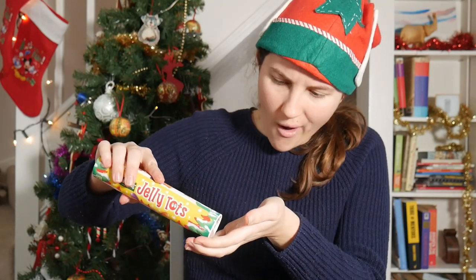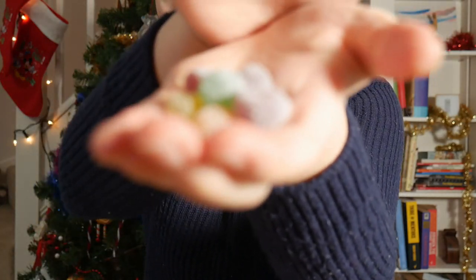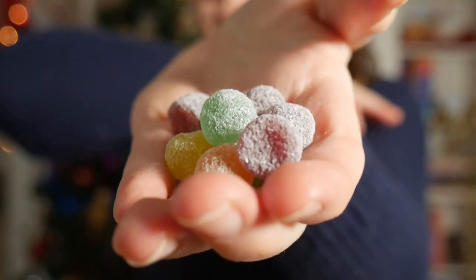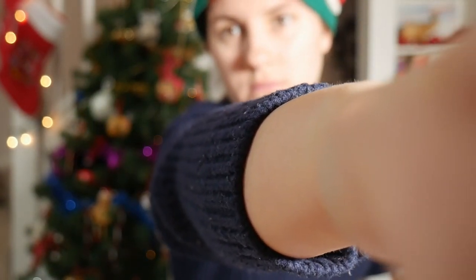Okay. So they look like little gumdrops. Let's see if we can see if it will focus. Focus on the gumdrops. Maybe. There we go. Okay. So, Jelly Tots. Ooh, I'm very out of focus. Okay. Jelly Tots. Let's go.